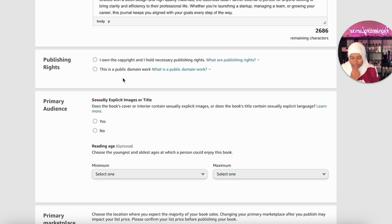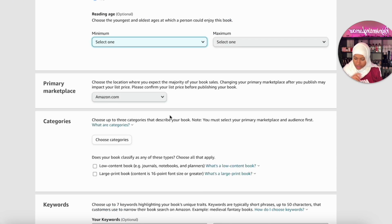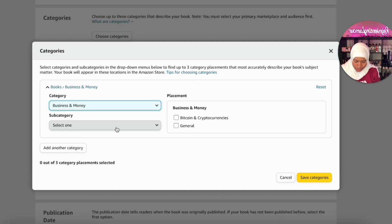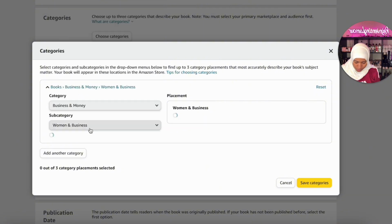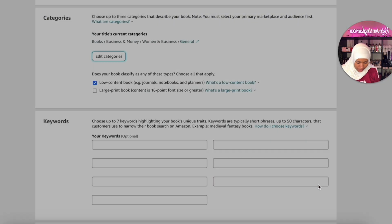Go to publishing rights. So I own the copyright and I hold necessary publishing right. Yes. Primary audience. No, we do not have any crazy images going on or a title. Primary marketplace, definitely Amazon. Categories, low content book. Journals, notebooks, planners, yes. And as far as category, let's do business and money. Subcategory, we're gonna do, let's see, women in business. Perfect. Okay, so now save categories.